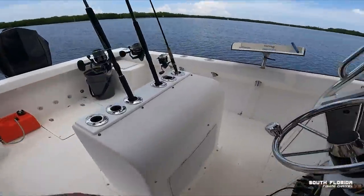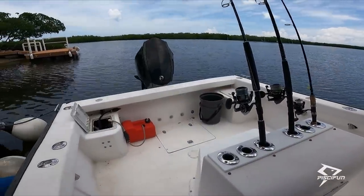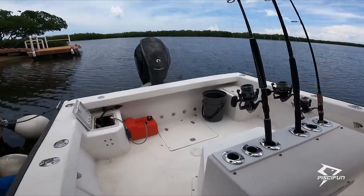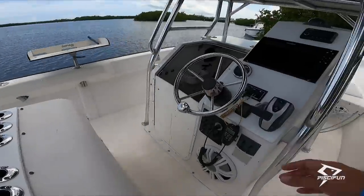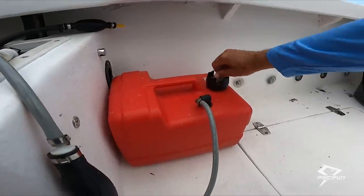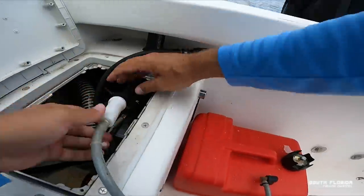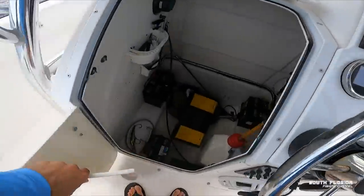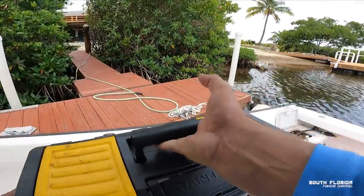All right, let's turn the boat on. Trimming down. Okay, it's trimming down. I think I definitely want to go in the tower. All right, let's see if it turns on. Oh, I should probably pump it first. Oh yeah, I gotta open the air valve on here. Why is that dripping?